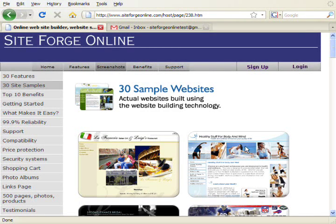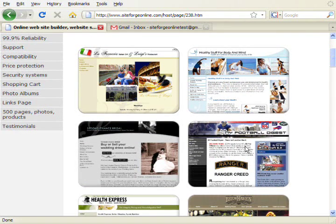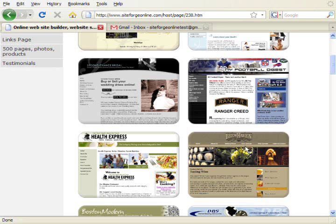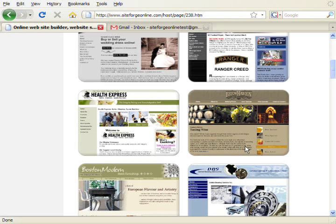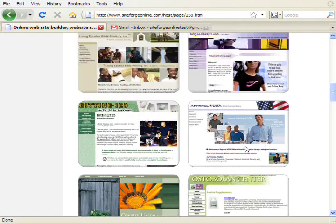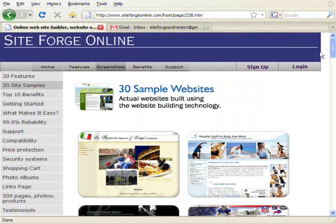Here we're just outlaying a couple of the screenshots, some of the websites that have been built with siteforgeonline.com, and you can see there's a lot of variety, from restaurants to sporting goods to health businesses. The list can go on, and it's just a matter of how creative you want to be, or if you'd like us to design it at a charge. But we wanted this to be very simple, easy to get into, and allow you the functionality and the flexibility to really update it yourself.